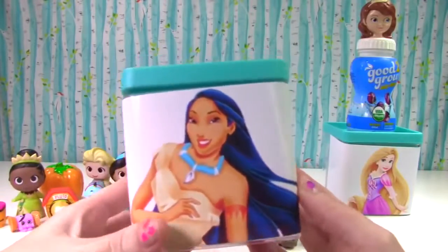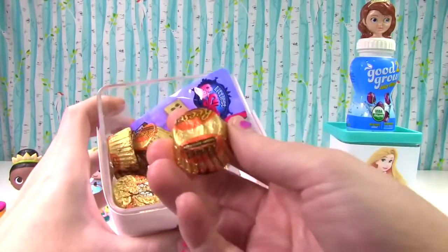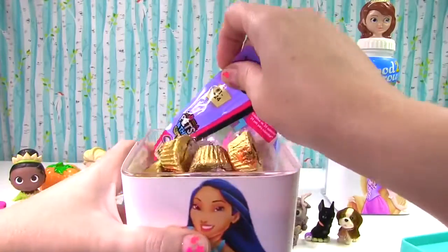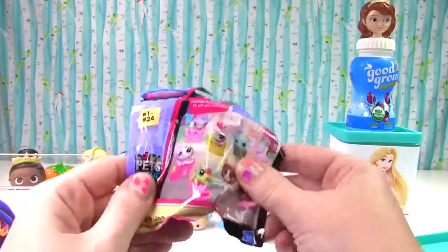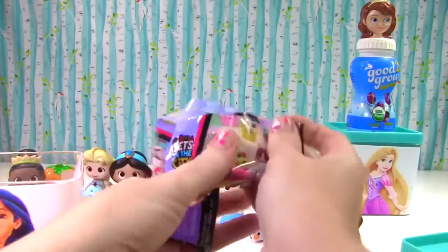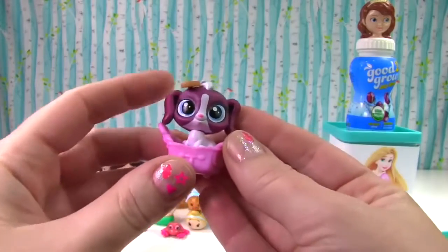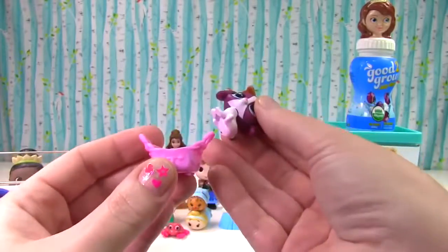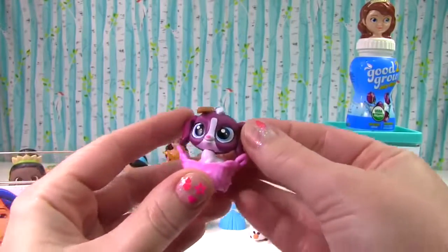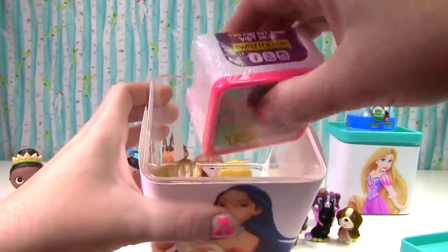Here's the beautiful Pocahontas, and let's see what she has for us. Whoa, lots of chocolate. Ooh, Reese's peanut butter cups, my favorite. And it's an LPS Pets in the City blind bag. We got somebody purple. It's a super cute purple puppy, and it's sitting inside of this basket. The deco bit looks like a steak. That's super crazy. And there are twosies in here.